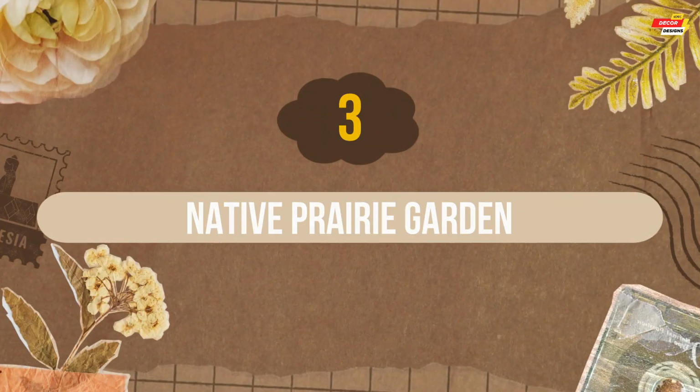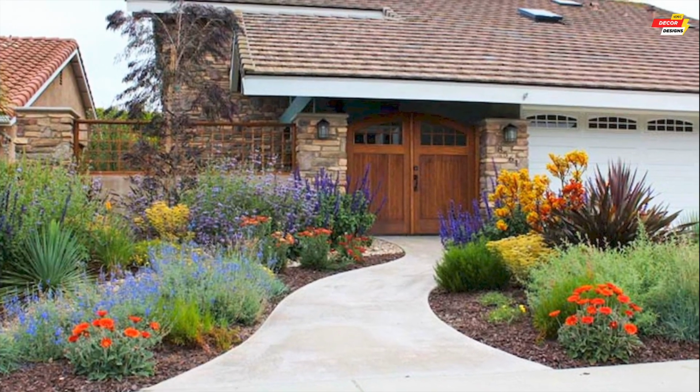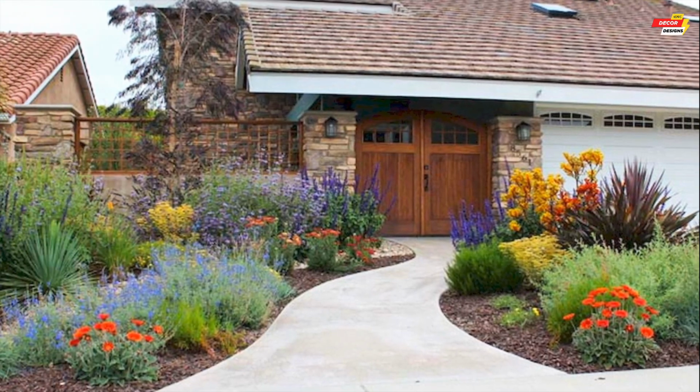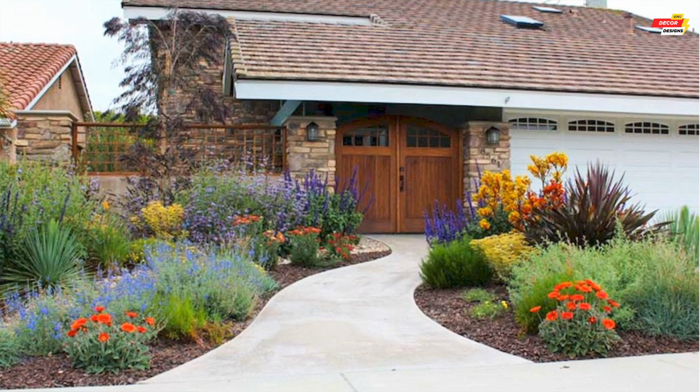3. Native Prairie Garden. Embrace native grasses and wildflowers that thrive in your local climate. Create naturalistic drifts of plants with winding pathways. This design supports local ecosystems and requires minimal intervention.